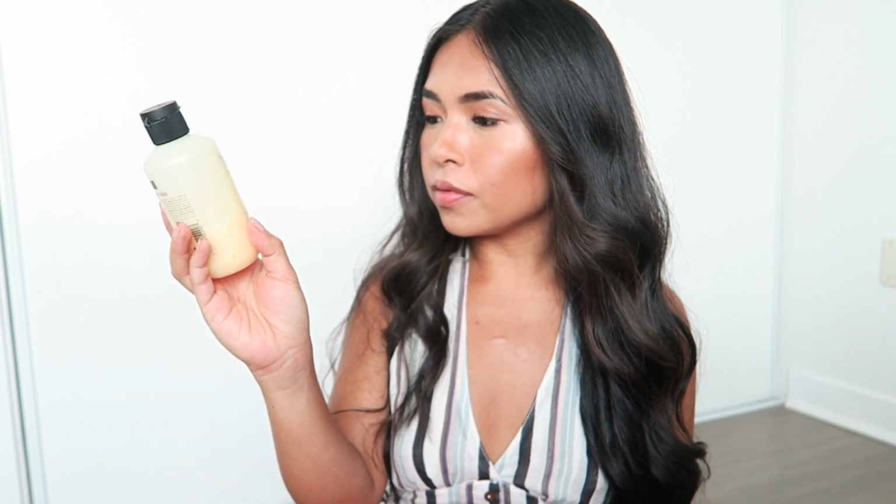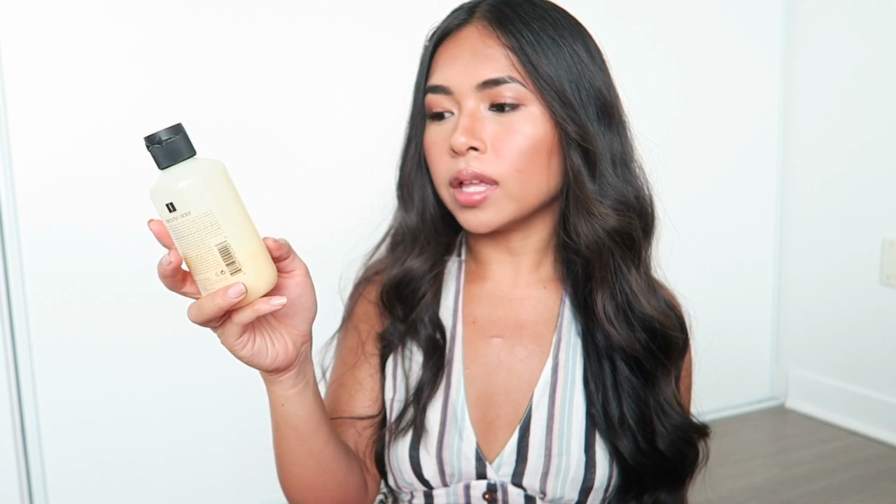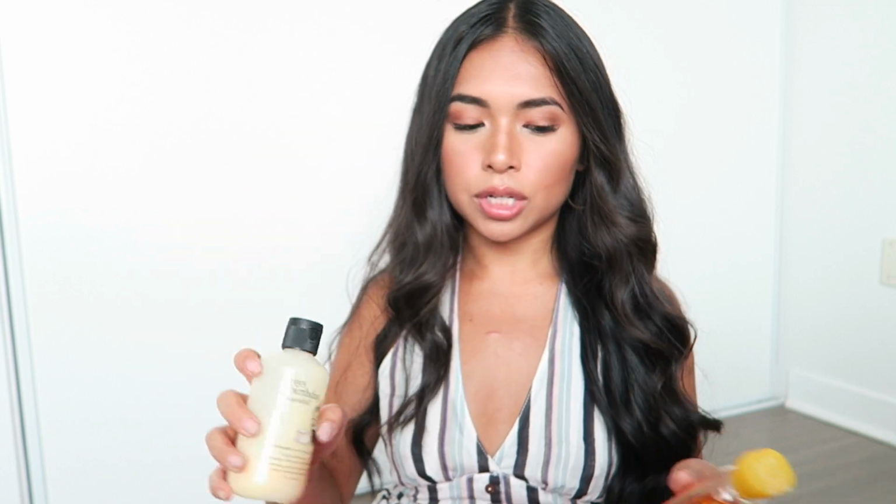If you have to bring shower gel, shampoo, and conditioner and all that stuff, there are products like this by Philosophy that are kind of like an all-in-one. So this one is shampoo, shower gel, and bubble bath. So you can also bring something like this if you need to.